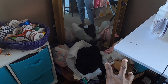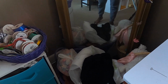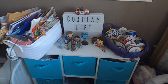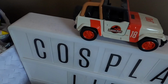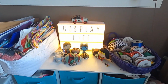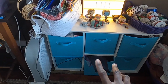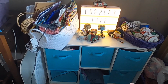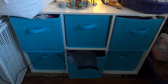It has projects that I did start but haven't finished and not currently working on. This is where I keep my projects I am currently working on. I forgot to turn this on. All right, so this is a shelf there where I keep projects that I'm currently working on. I need to get a bigger one because apparently I work on more than 6 projects at a time.